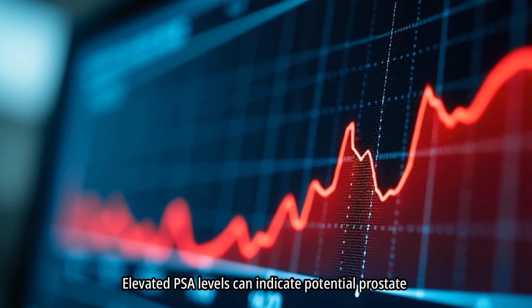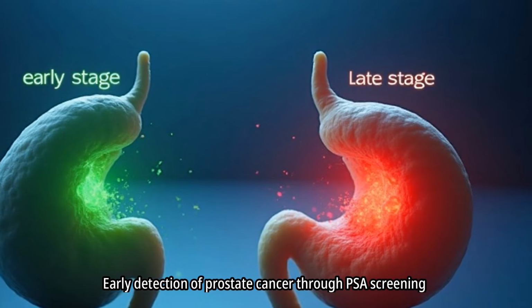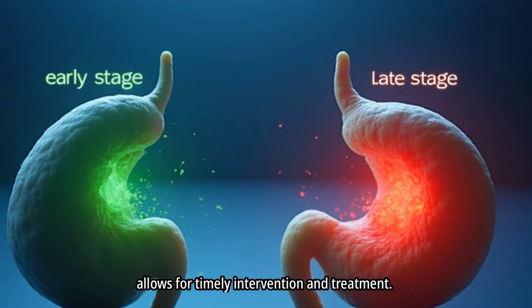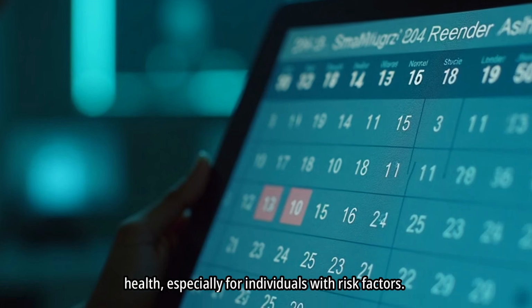Elevated PSA levels can indicate potential prostate issues, prompting further investigation. Early detection of prostate cancer through PSA screening allows for timely intervention and treatment. Regular PSA testing is crucial for monitoring prostate health, especially for individuals with risk factors.